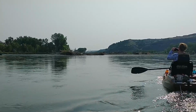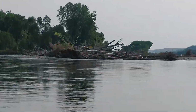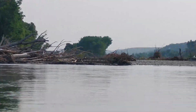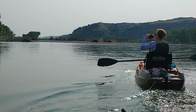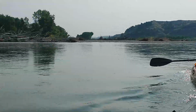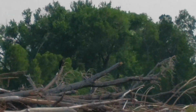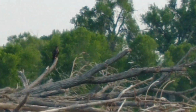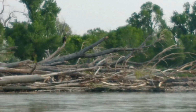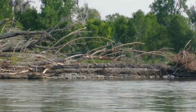We're just cruising through right here. Kim was nice enough to give me a little tow. There isn't really a current right here, so getting through it, get to the next island even faster. But we were coming up on eagles on our way over here. I'll try and zoom in with my phone, but it's not going to be good quality. But there's a big old eagle just hanging out right there. There were a few more, but they already flew off, unfortunately. Well, on to the next island, I suppose.